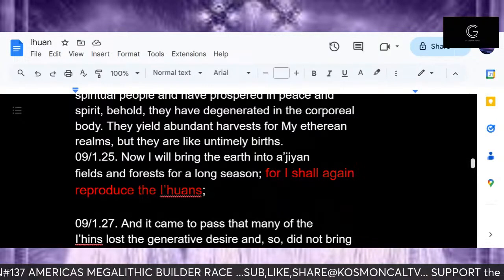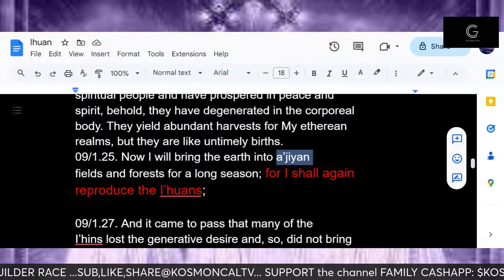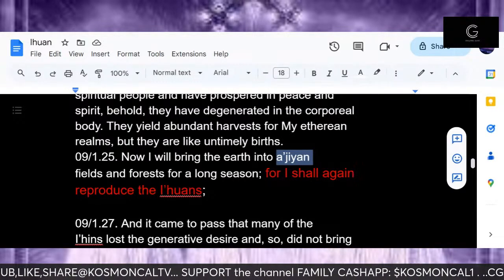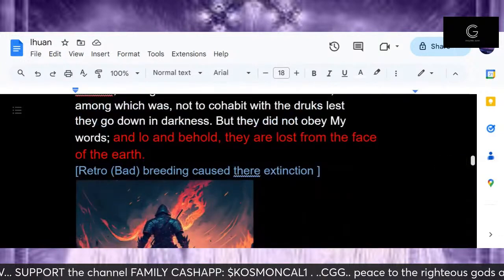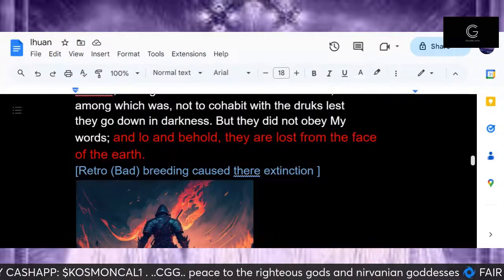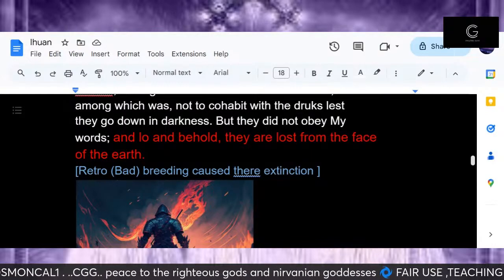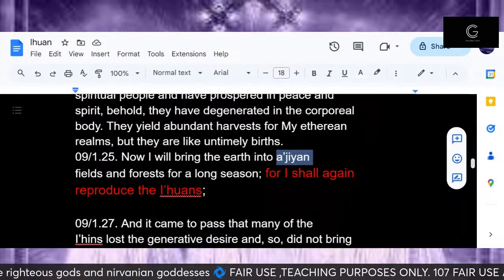This is atmospheric density, Aja, semi-darkness, right? For a long season. For what? Remember, they went out on the earth. They went extinct, right? This is in the first 48,000 years. They went extinct, right? In that same 48,000 years, right?